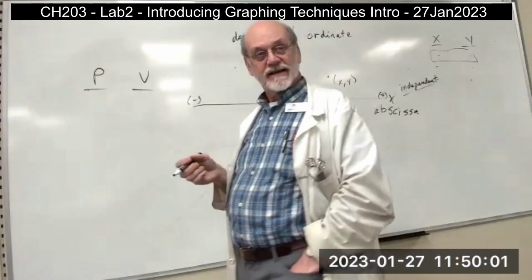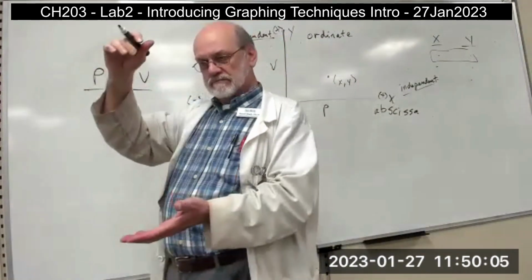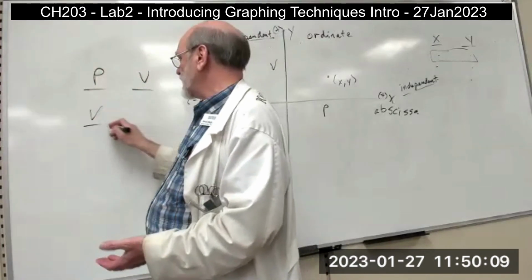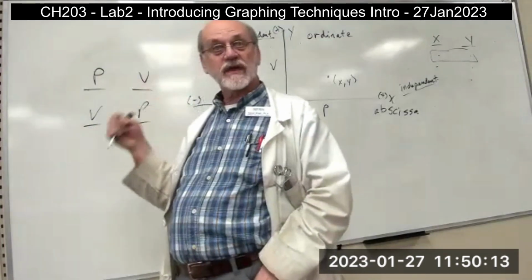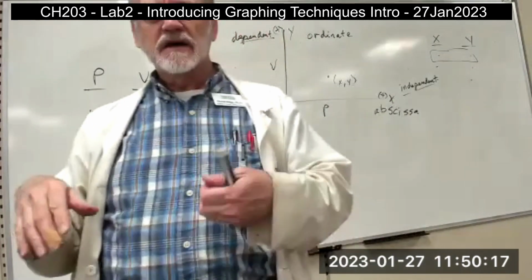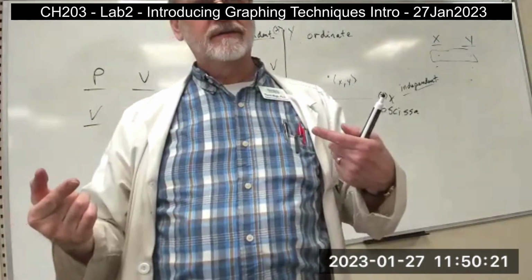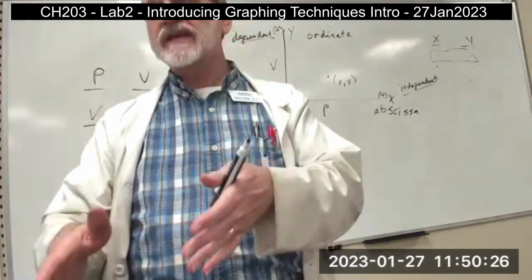Right? If, on the other hand, I squeeze the gas, I change the volume, then the volume would be the independent and the pressure would be the dependent. Then we plot them the other way. So you have to read the experiment and say, what's being done? Who's doing the changing? If the experimenter changes that variable, that's the independent variable.